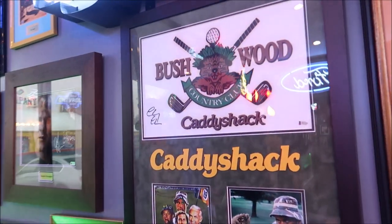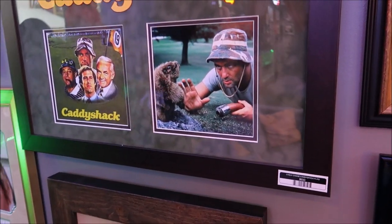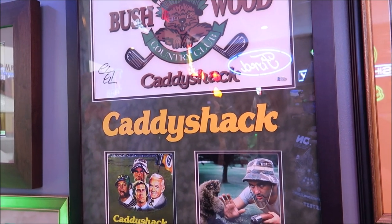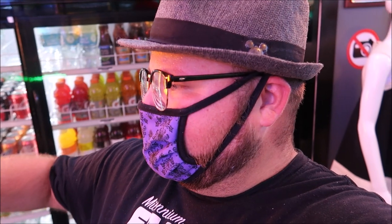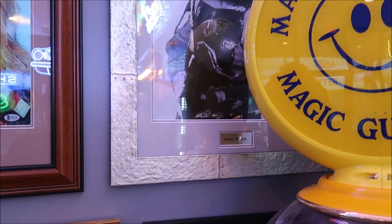Caddyshack. That is cool. Wow. How much is that? $600. I think that's amazing. Caddyshack is a cult classic. I also appreciate the framing because I feel like the framing fits perfectly, doesn't it? Like, look at these Star Wars frames.